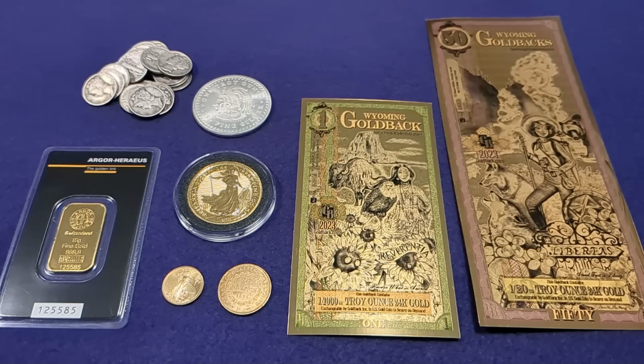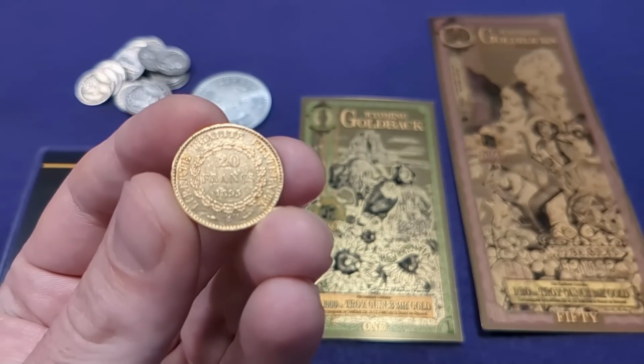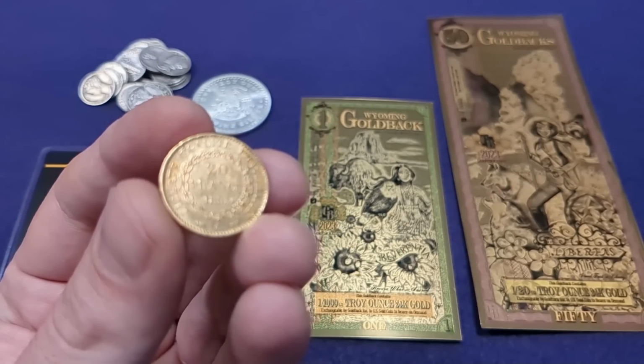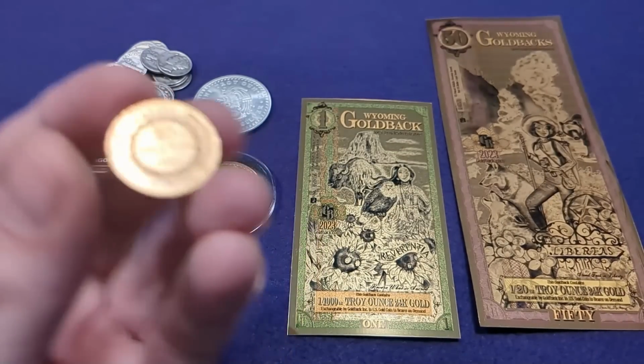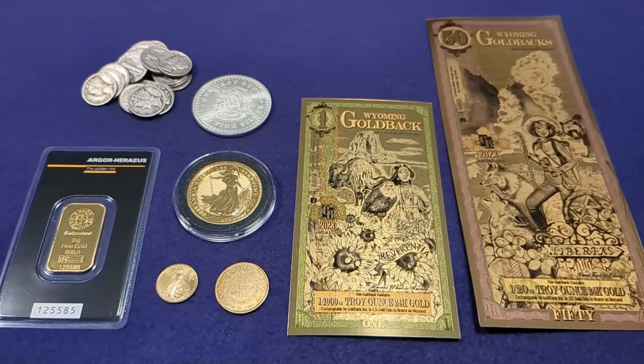So there's a ton of these coins available, and even though they are kind of old, a lot of times you'll be able to get these for a very reasonable premium, especially when you compare them to modern bullion coins. So we're going to get into some of the numbers, and you'll see what I am talking about.